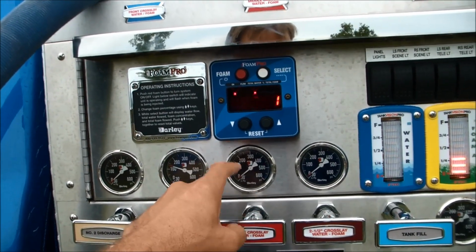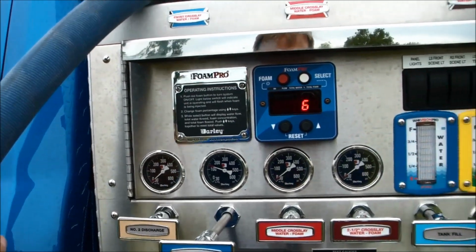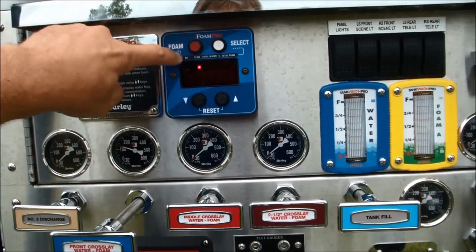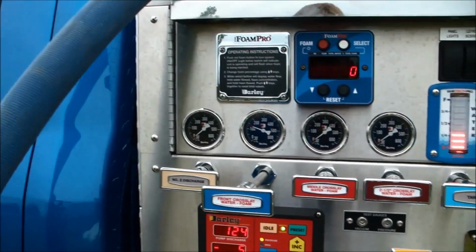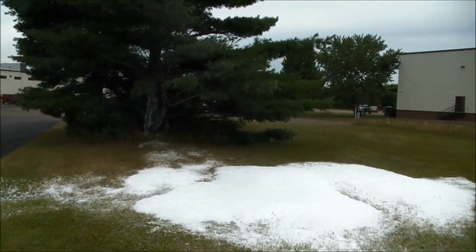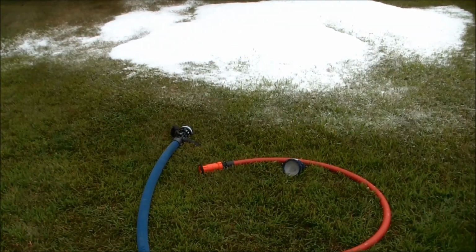So now what I want to do is flush out my hose line and clean out the pump. So I simply turn off my foam system. Now all of these discharges that were open are just going to be clean water. So now I just go back out here to my nozzles and spray until I either A, run out of water, or B, flush out my lines and I'm getting clean water coming out the end of the nozzles.